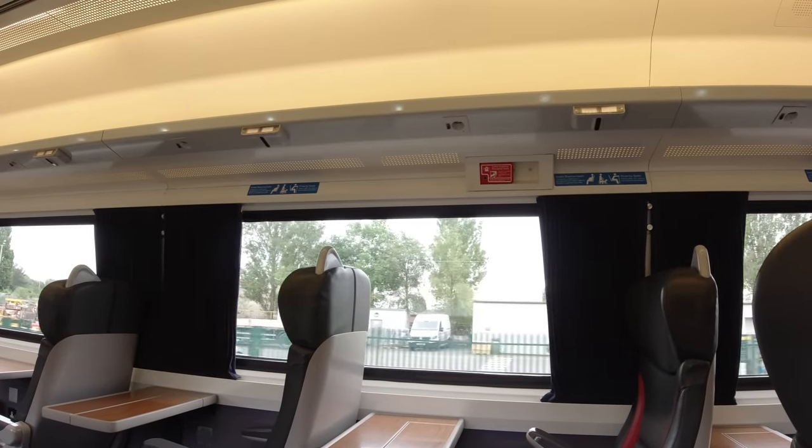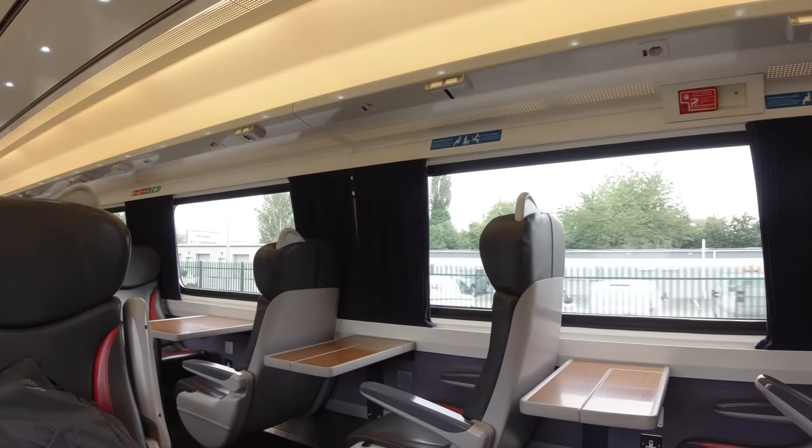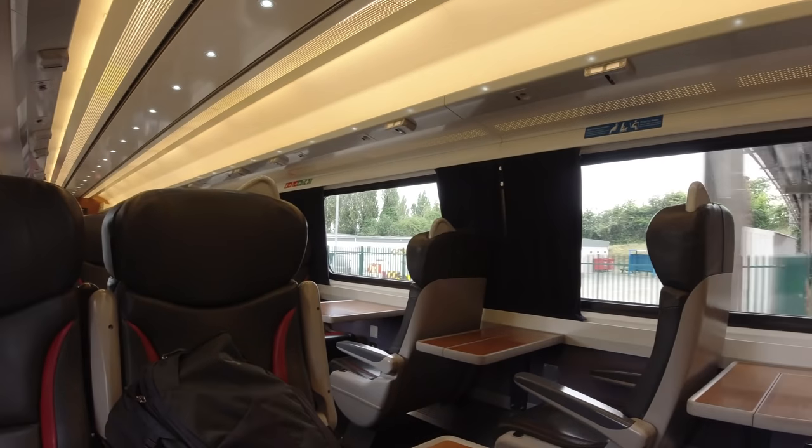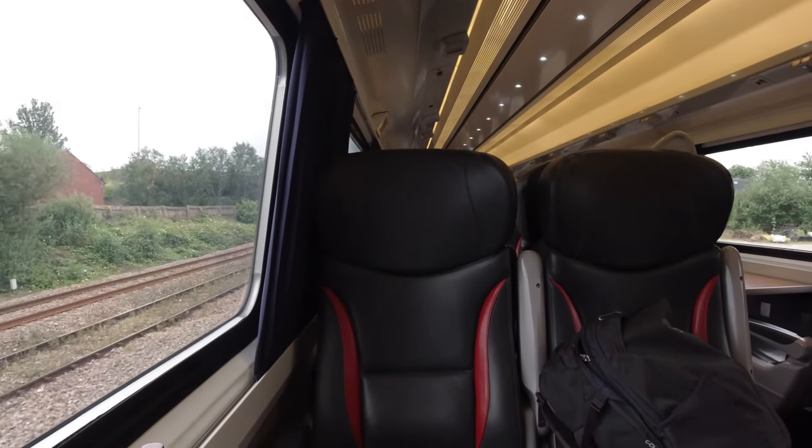The seats themselves are a dark leather with red striping. They look quite suited to first class and were very comfortable for the duration of the journey. Along with the similar coloured curtains, however, they do make the whole carriage look a little bit dark in my opinion.